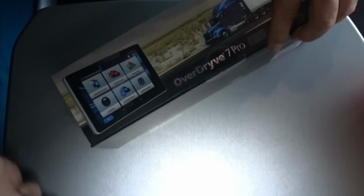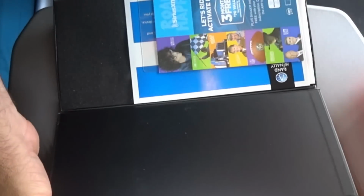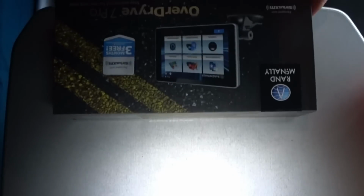Here we go. Let's see what we got in the box. It's a really nice fancy box. I mean, for the money it should be. But it actually has magnets right in here in the lid, so you can kind of keep it in a box. And then you just close it and it'll stay closed. It's like a little storage box for it too. So, there you go.